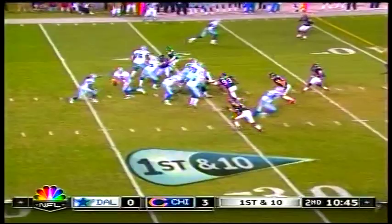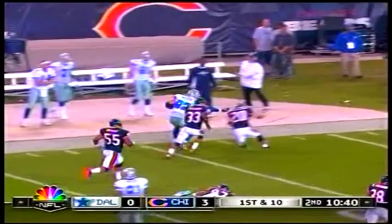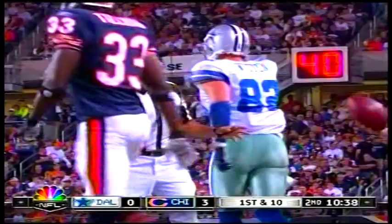Back to pass is Romo. Over the middle. Getting open is the tight end, Witten. Normally, he loves to get Witten in the middle of the field. Witten that time went down the middle of the field, worked his way to the outside. Big gainer there for a first down, 34 yards.